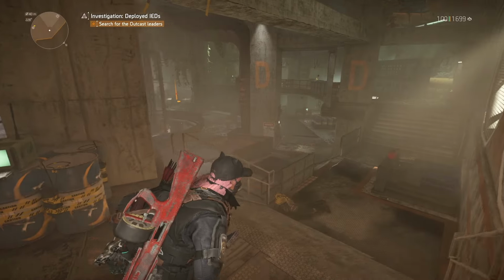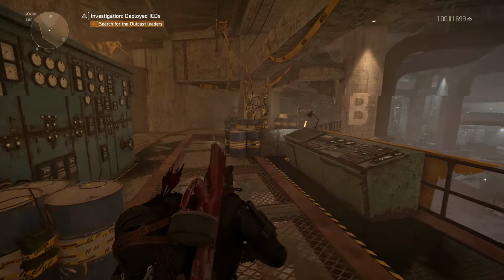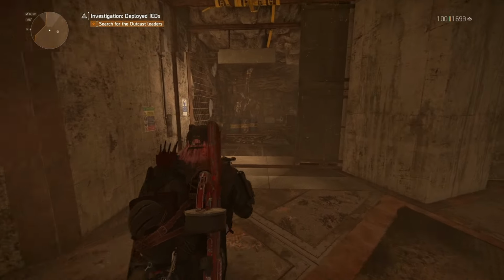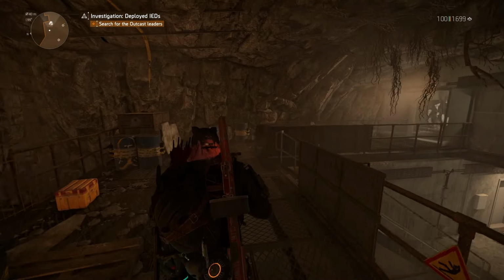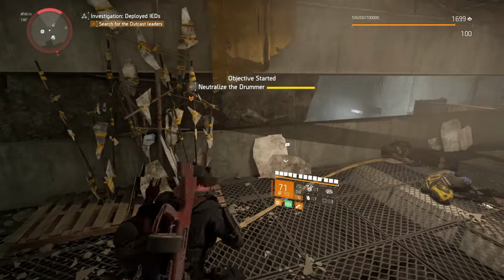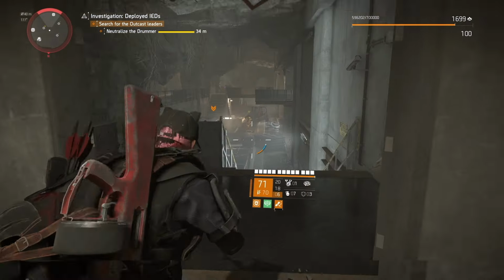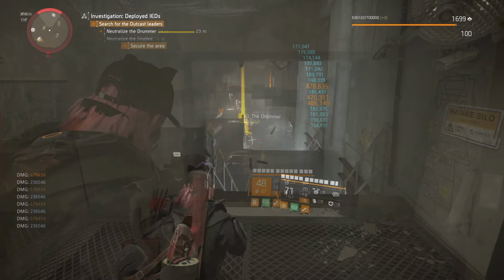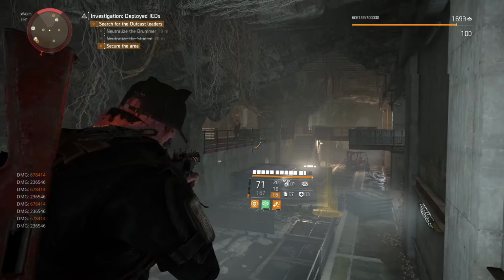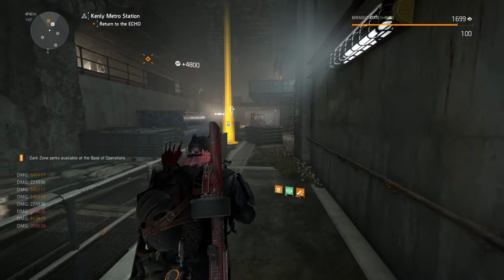The easiest way to find these is just where you defuse two of these bombs earlier up top. If you notice this door here, you just want to run through here. And as you go through the next doorway, you'll trigger the activity that has popped up on the screen now. So all you got to do is take out the leaders and any other adds. And once you have done that and you have secured the area, you have completed this investigation and you can head back to the Echo.